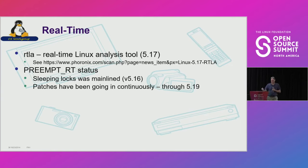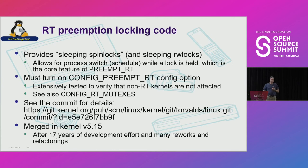The small news is there are some new tracers, real-time Linux analysis tools. The big news is RT preempt, right? So sleeping spin locks went in 5.15, and then patches have been going in continuously through 5.19. If you're unfamiliar with sleeping spin locks, this is what allows a process to switch while a lock is being held, and this is what allows you to get low latency guarantees through the kernel. And this is a core feature of preempt RT.